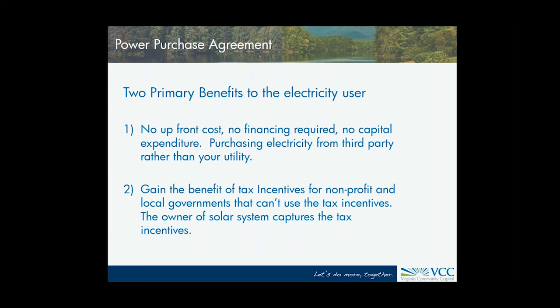So there are two primary benefits to an electricity user through a power purchase agreement. First, there's no upfront cost for the electricity user. You don't have to borrow any money, you don't have to put any money down. You're just purchasing electricity from a third party. So rather than writing that check to the utility company, you're writing it to the owner of the solar system.